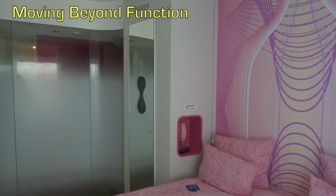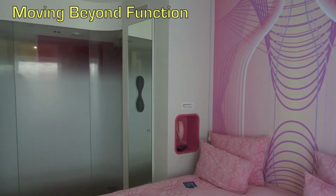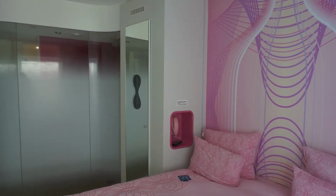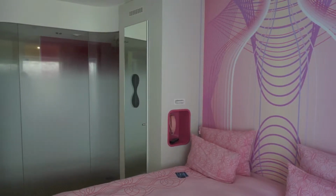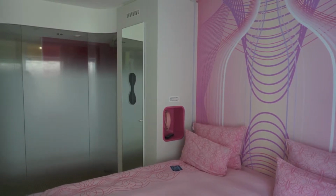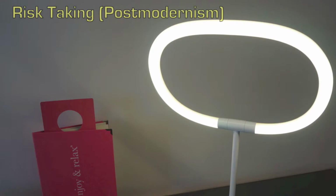Second is this idea of moving beyond function. A lot of the elements in the room, for example the nook for the phone or some of these murals, are not just about function, they're about style. And style in a lot of ways, including the musical style here, connotes coolness.